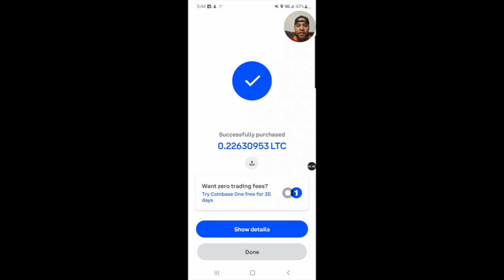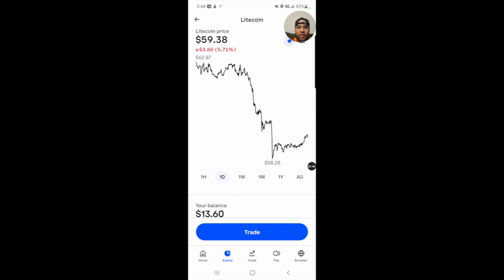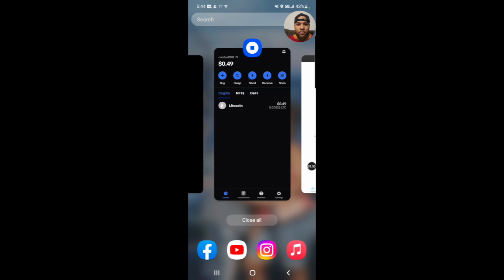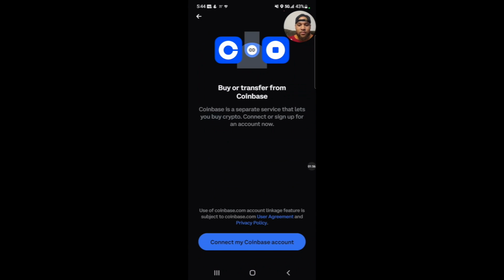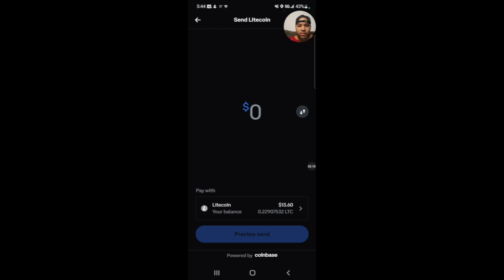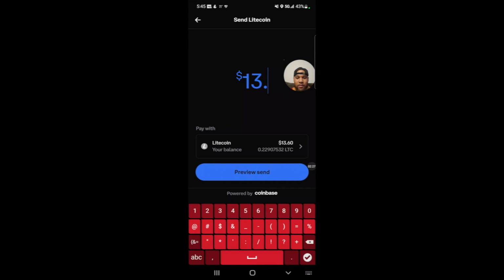All right, successfully purchased, done. So now what we're gonna do is go to assets, see the balance go up. Now we're gonna go to Coinbase wallet, go to Litecoin, go to buy, connect my Coinbase account, authorize. All right, boom. There we go. We're going to select Litecoin, your balance. We're going to select Coinbase balance, use the crypto assets from your account. Click Litecoin. We're going to do $13.50.